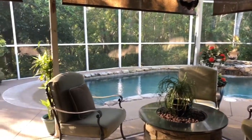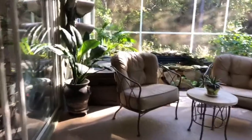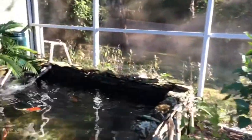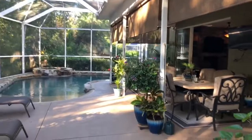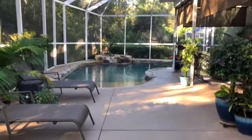Okay, so now we are gonna check out the backyard, the outside area. Really relaxing back here. They have a TV mounted. Some big old koi happening. I mean, look at those bad boys. That's amazing. So cool. It's really pretty back here.